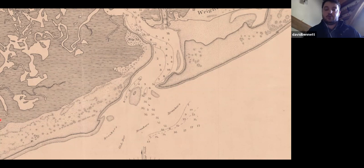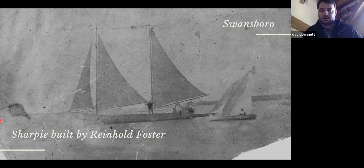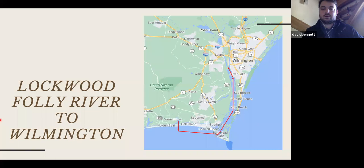And then here's a Sharpie that was built by Reinhold Foster from Swansboro. And as I mentioned earlier, he was a German immigrant who came to Swansboro in the 1880s and built Sharpies. And then you had the Lockwood Folly River route, which ran from here and up to Wilmington. It was a very common route.